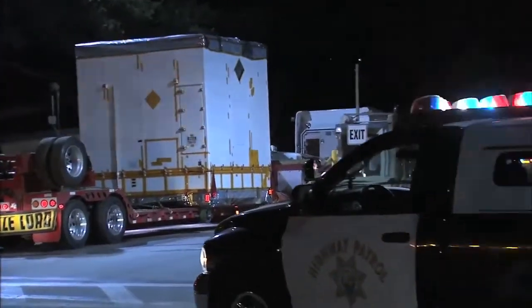It makes us a little nervous sometimes. I mean, you worry about the environment. It's on a forklift. It gets put on the back of a flatbed truck and then run down the highway to March Air Force Base from JPL.